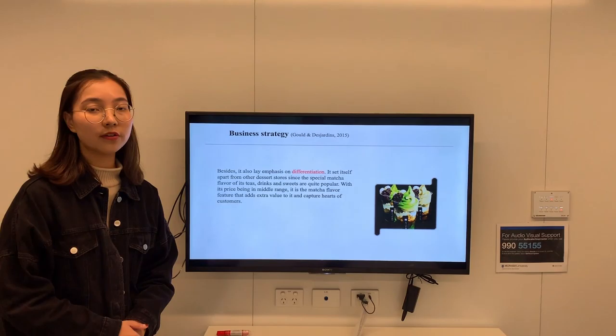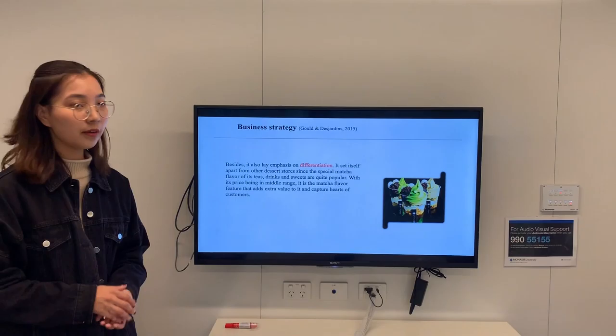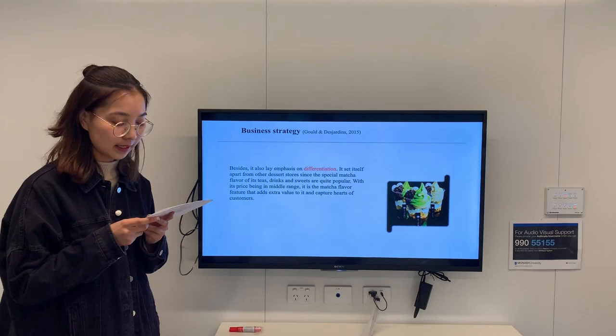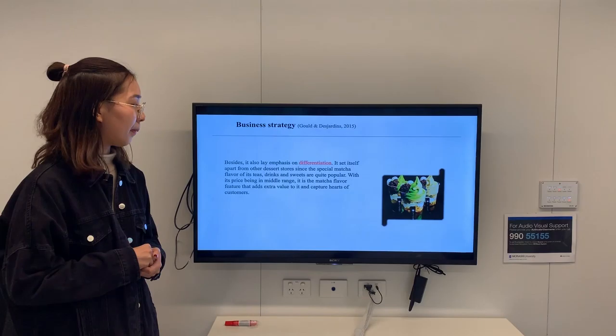And besides, it also lays emphasis on differentiation. It sets itself apart from other dessert sellers since its special matcha flavor is quite popular, especially among young people. With its price being in the middle range, it is the matcha flavor that makes it quite different. And besides, its material is quite good. As is briefly introduced on its website, Kyo Teahouse is different as its private blend originates from the hills of Kyoto, birthplace of Japanese tea. With its price in the middle range, it is the matcha flavor and the high quality material that set it apart and capture the hearts of customers.